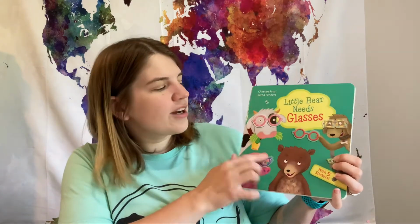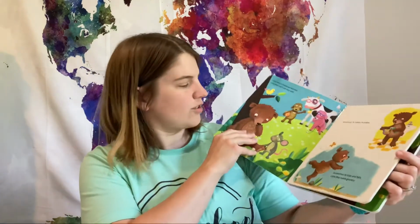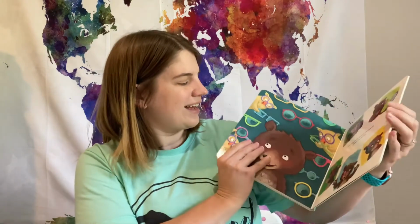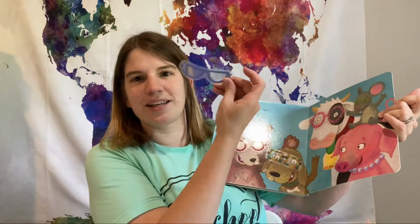So this is Little Bear Needs Glasses, and there's several of these type of books. You have removable sticker glasses somewhere in here. We have a couple pairs. Sometimes they get lost, and you can stick those on, and there's a story about how Little Bear needs glasses. Not all of these are going to be Usborne, by the way.